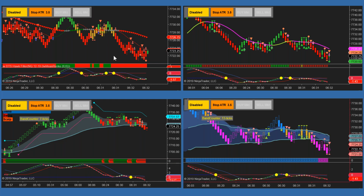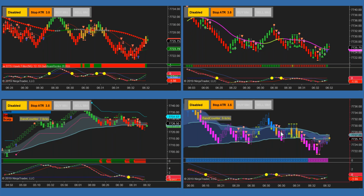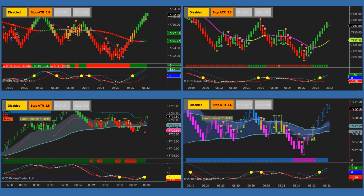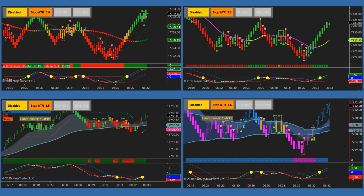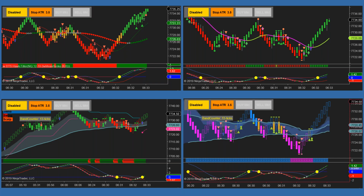Well, we're getting a few signals here to start. The Hawk and the Falcon both giving sell signals. The Eagle and the Raptor both a little bit slightly bullish, ever so slightly bullish. So it's still early. The market just opened. I think we'll let them sort things out a little bit.